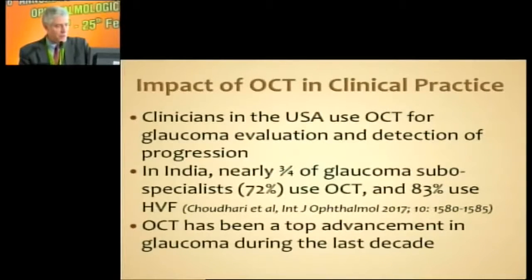Now, the impact of this has been huge, absolutely huge in clinical practice. Clinicians in the USA now use OCT for glaucoma evaluation and detection. In India, according to this paper in 2017, last year, we're a couple months out of date, but three quarters of glaucoma subspecialists use OCT, and 83% use visual field. Here in India, I keep getting accused of bringing in USA technology that's not relevant. Here in India, it's relevant. You can use OCT. It's being used now, and it's highly helpful. OCT has been a top advancement in glaucoma during the last decade, and I would say that with no doubt.